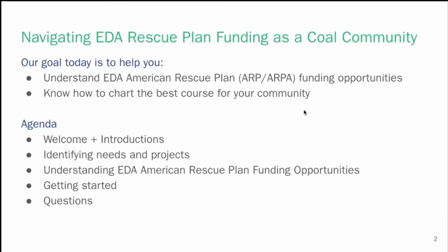So just a quick overview of our goals today. For our time together, we will work to understand what funding is currently available through the EDA ARPA programs, and, thinking about your community and context and the work that you're doing, chart the best course forward for your community in seeking these funds. After a bit of housekeeping and background, we're going to discuss how to identify project needs and go through the project ideation opportunities, thinking about how potential projects can align with the EDA ARPA funding opportunities that are available. And then we'll discuss 4 steps that you can take right now to start the process towards your grant development.